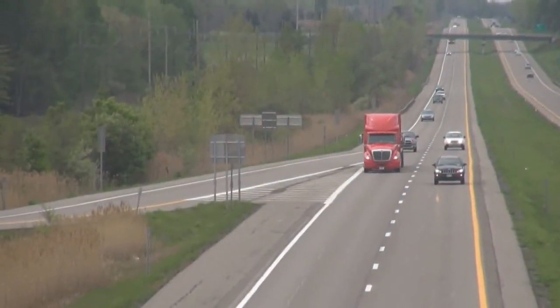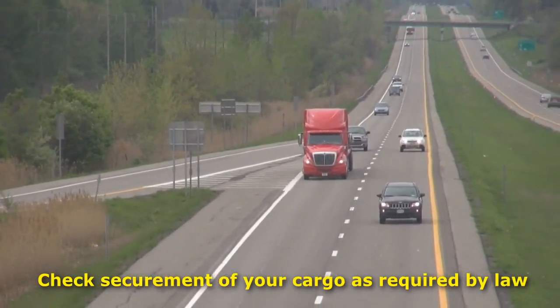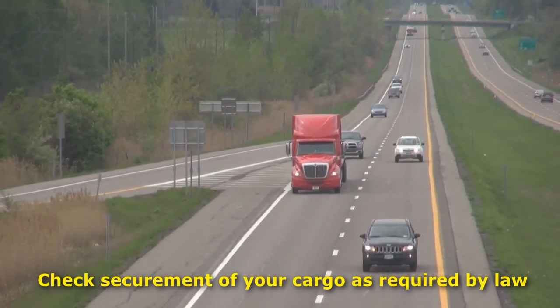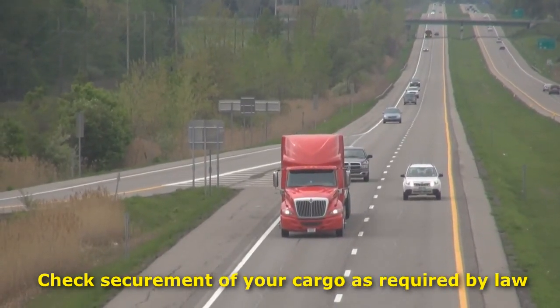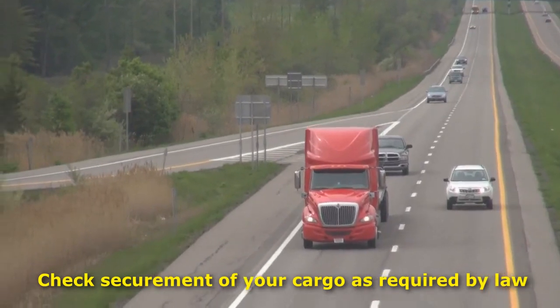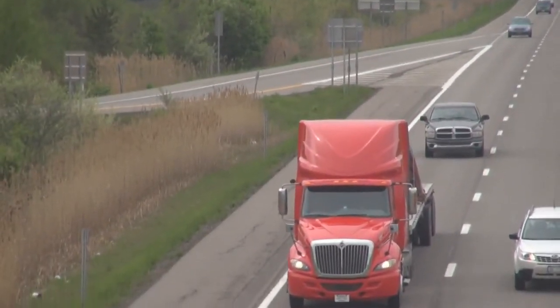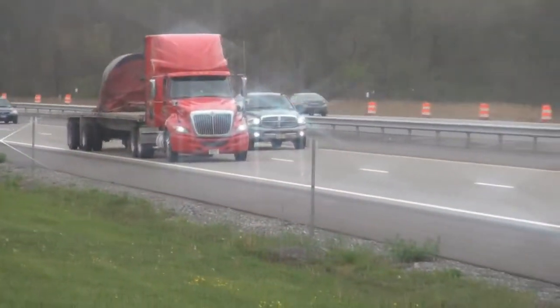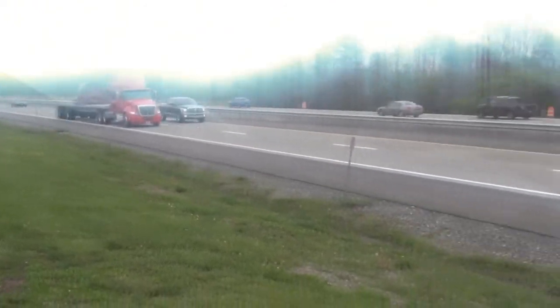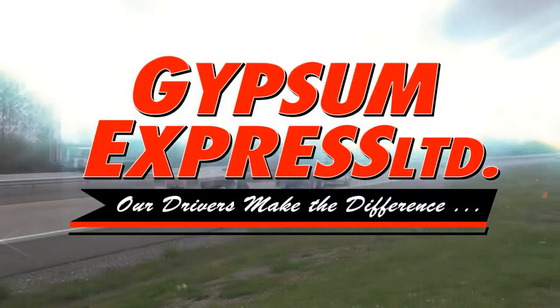In closing, as a reminder, you're required by federal law to inspect the securement of your load within the first 50 miles of your trip. Subsequent inspections are required every 150 miles or 3 hours, whichever comes first. During your cargo check inspections, make sure you verify the straps and/or chains are still tight. More often than not, securement devices will loosen up within the first 50 miles. Please drive safely and professionally.